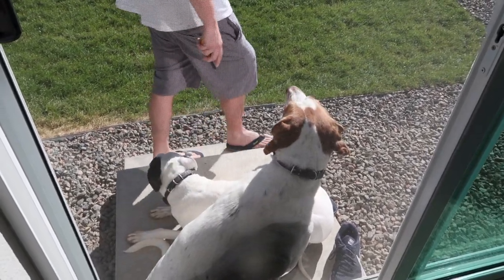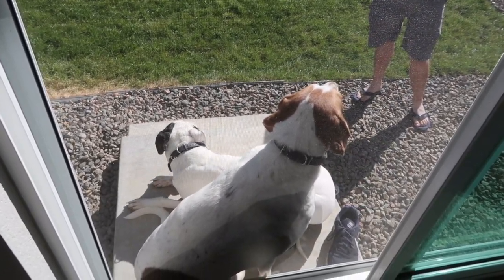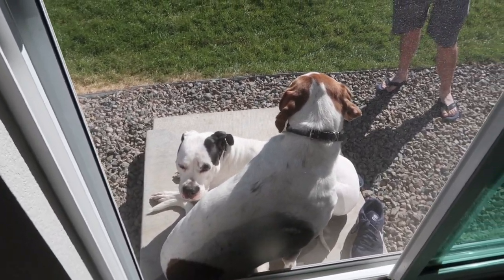So our dogs are learning to get yard trained. We do have a neighbor that has a dog, and they've been known to not be very friendly, but we're working on it. We're working on it.